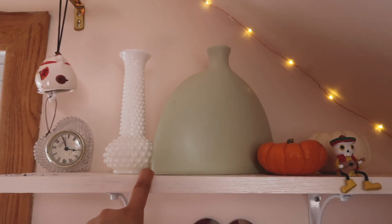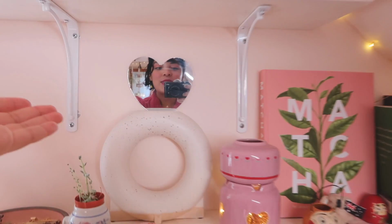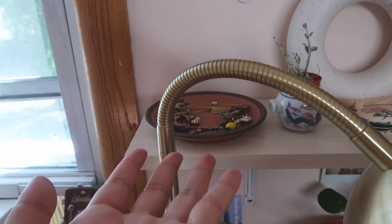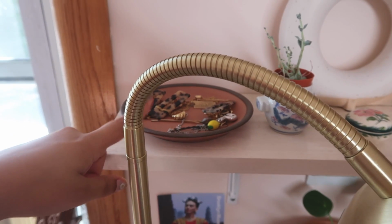Ceramics that I got from the Goodwill. And next to that, I have pumpkins. Onto the second tier, I have this little mini mirror that I stuck onto the wall that actually was part of like a table mirror that broke apart. I have this ring dish that's a little bit cluttered because I do like to use this one every day.